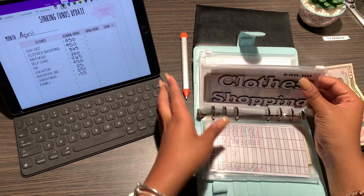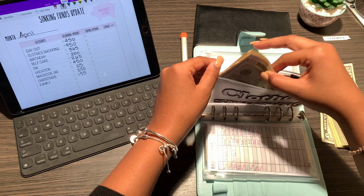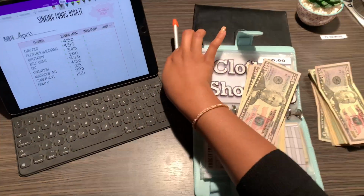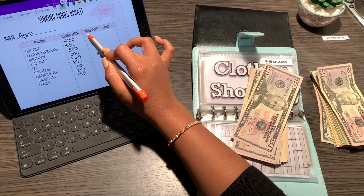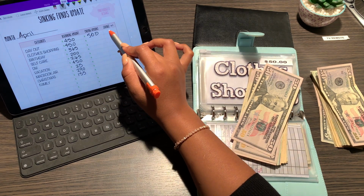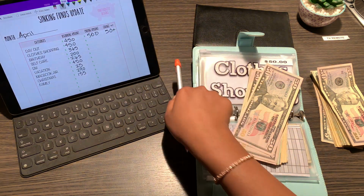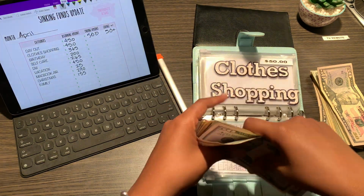Next, we are going to move on to my clothes shopping envelope. Again, this one started, oh, wait a minute. We need to go through and write down. This started, it ended with $500 in it. So that is a change of $50. We're gonna move on to our clothes shopping.